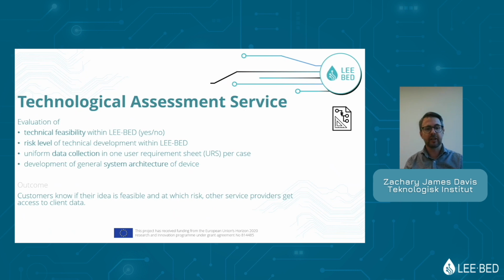For uniform data collection, you are giving us the requirements through the URS, but we are also giving you a general way to look at what we're doing through what we call a system architecture. The system architecture shows what is coming from the customer side and what LeadBed is contributing to the overall system of the product. So this really gives you the idea of exactly what we're going to do, what you're going to do, what the risk involved is, and of course the feasibility level of what we're going to do.